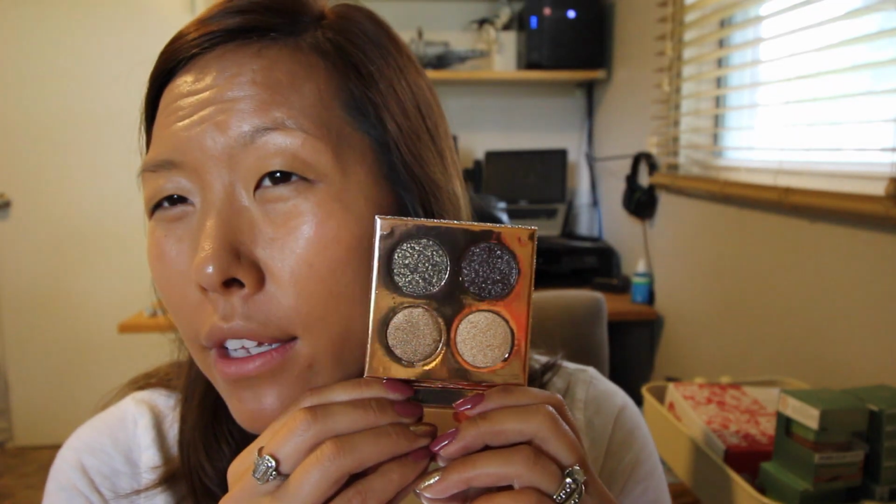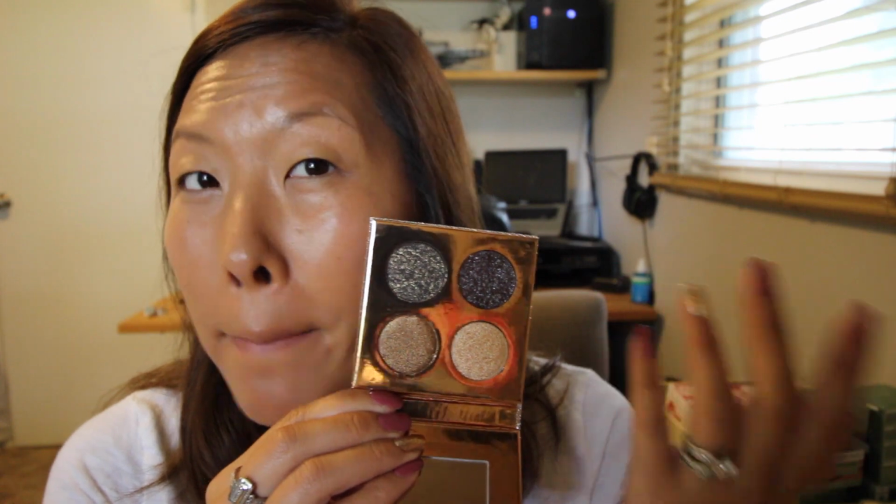Even though this is more of a palette for kind of an addition to a matte palette, not a palette that you would take by itself traveling because everything is shimmer and some of them are meant to be kind of a wet shift. Even though it's just kind of an accompaniment palette, I still really wanted it because it is so beautiful. Again, very affordable as well.